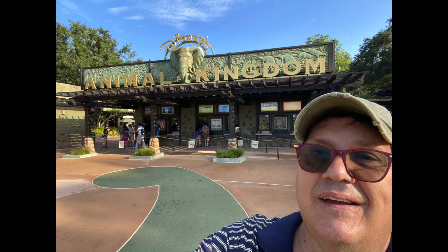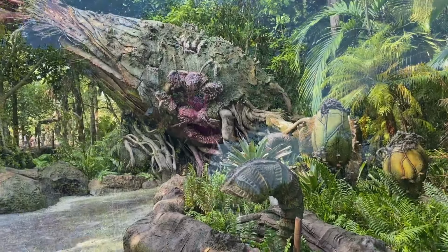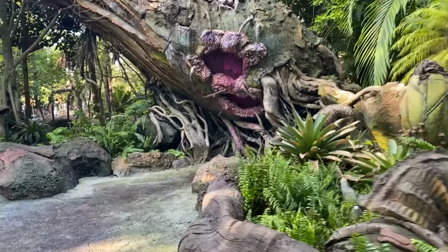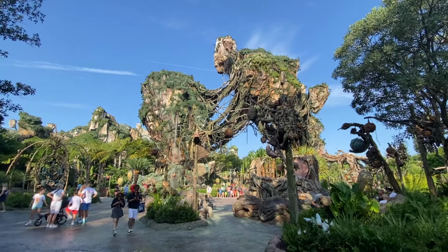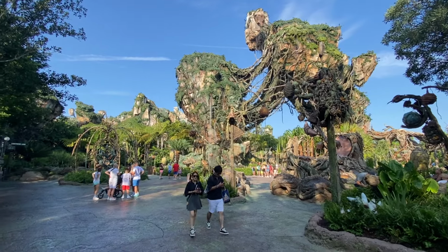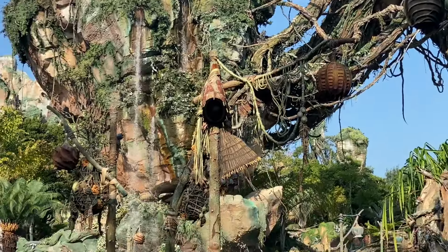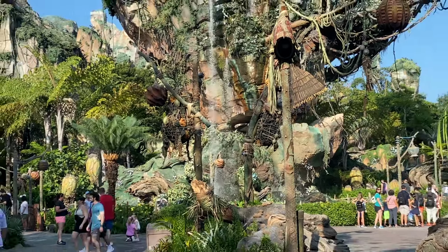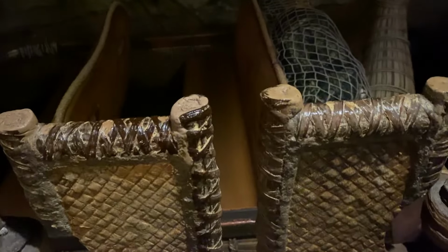Disney's Animal Kingdom for a while this morning. Disney really did an amazing job in the Avatar land of doing the scenery in the floating mountains. The Na'vi River Journey is the dark ride in a boat, like Pirates of the Caribbean, through the Na'vi forest.